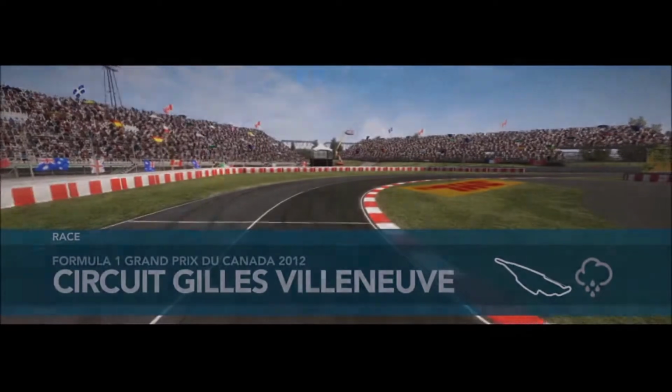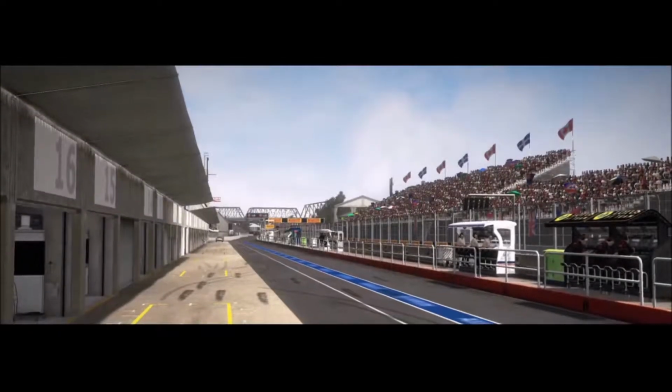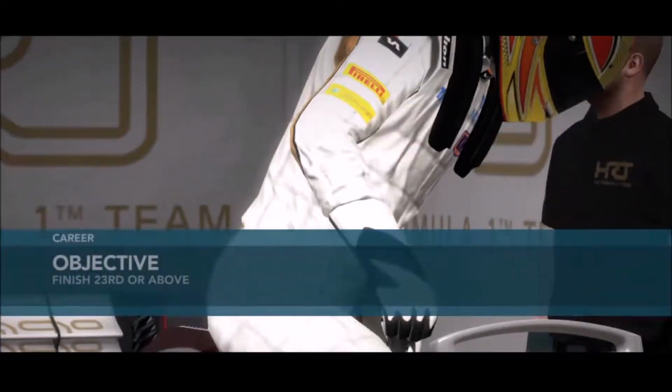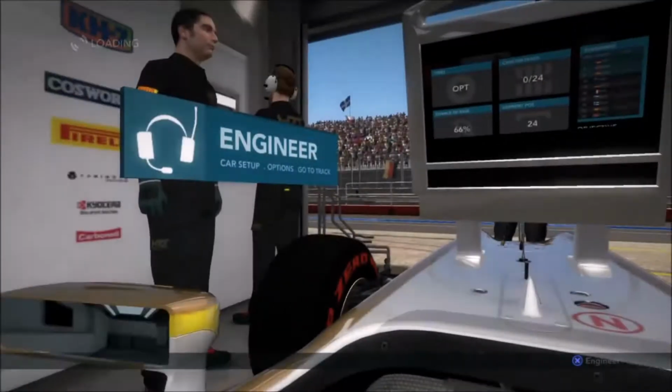And now it's time for the race, and here we are, it's race day, Canadian Grand Prix. They showed a rain cloud there, but it's not raining quite yet, so it could be a pretty interesting race. And let's see how this goes. We're sitting in our car.